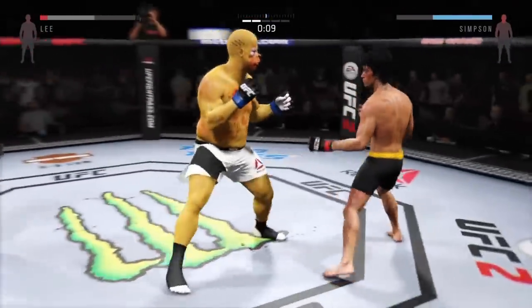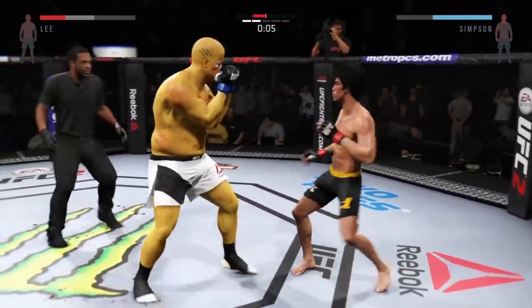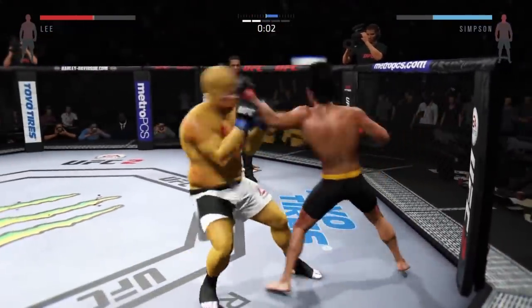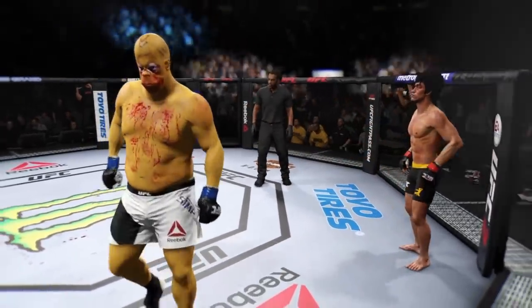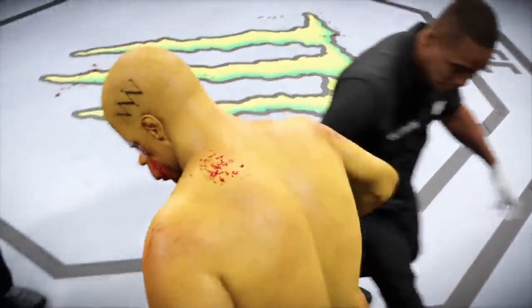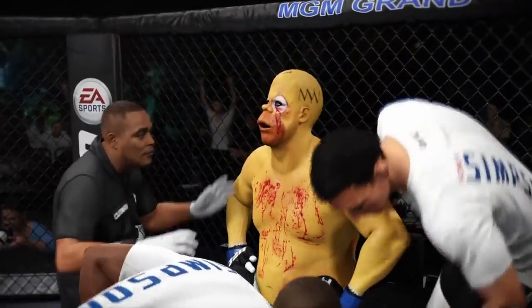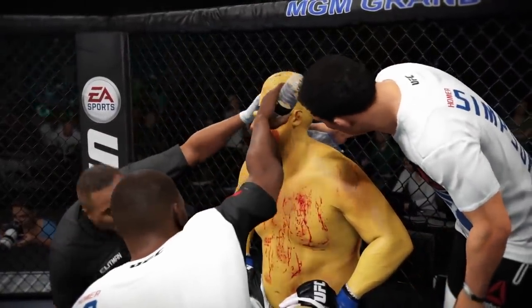Great spinning back kick right to the body. Big Daddy with a punch that connects. Just misses with the left. Round 2 in the books. Big Daddy's cheek is a mess. The doctor's gonna need to take a look at that one. That cheek cut is really disgusting. I think they need to step in and end this contest.